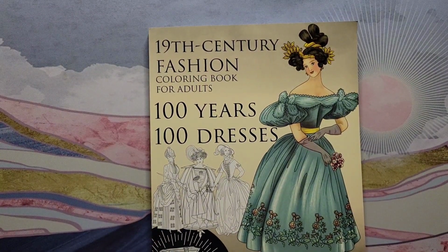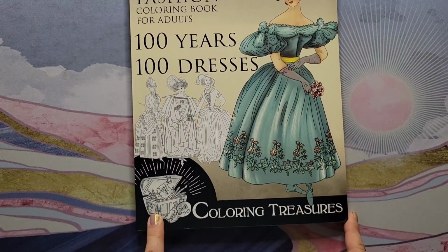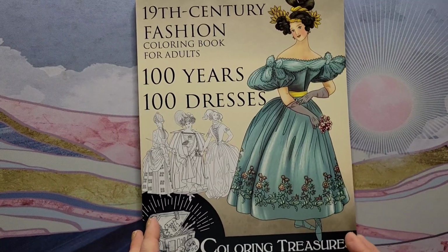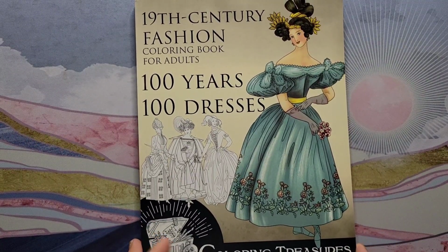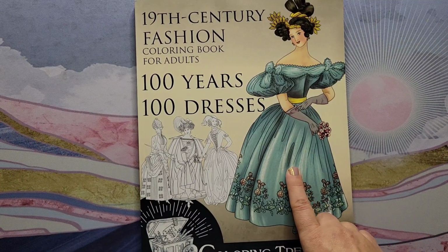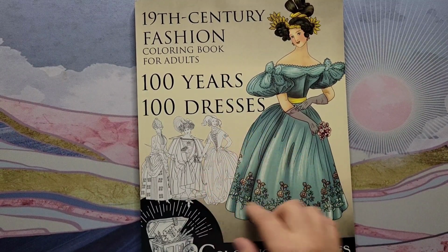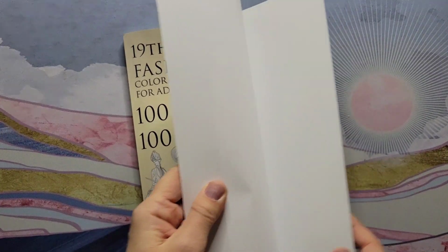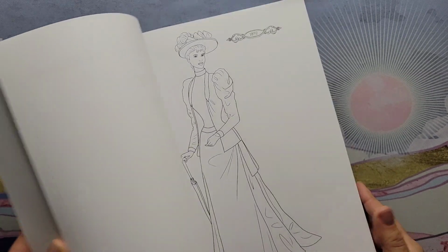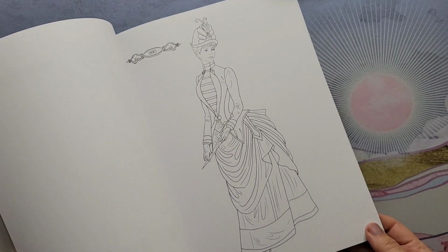This one is 19th Century Fashion Coloring Book for Adults, 100 Years, 100 Dresses. It's by Coloring Treasures, which I had never heard of before I bought this book, but they have a few different fashion books. I think they have different centuries. This one says it's the first in the series of 100 years of dresses, I guess. They also do classic cars. But this is not anything fancy, there are no backgrounds or anything. It's just full of dresses from the 19th century.